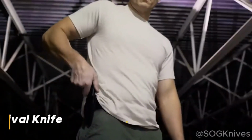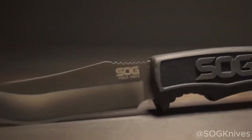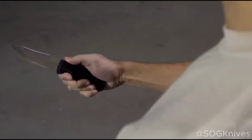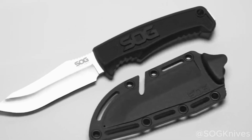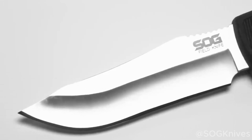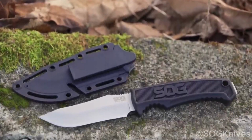Equip yourself with the SOG Survival Knife, a must-have for any adventurer. This full-tang knife is perfect for camping, hunting, and fishing, with a sharp stainless steel blade and a non-slip handle. It comes with a versatile sheath that lets you cut cord or line without exposing the blade. Lightweight and durable, it's designed for tough outdoor tasks.